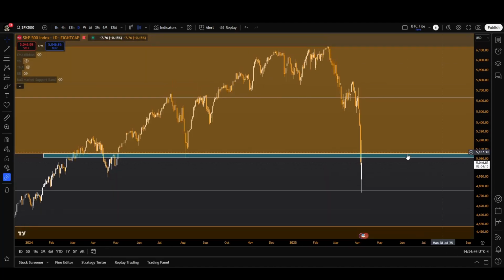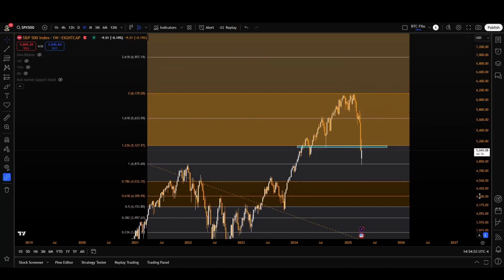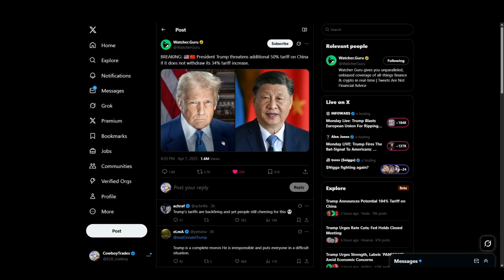You can see these previous resistance boxes, previous support boxes that we drew on the channel, we're now retesting these to the downside. So somewhat of a sticky situation, retesting the 1.236 from the previous Fibonacci of the all-time high down to the swing low. We came all the way up to the 2 extension and all the way back down to the previous all-time high. This is pretty much unheard of. Absolutely insane, and there's still more uncertainty ahead in the news.